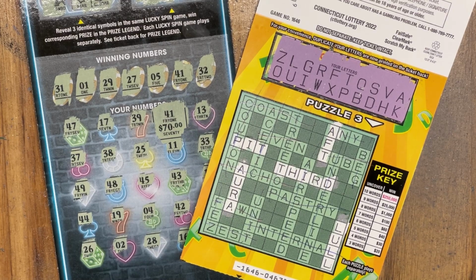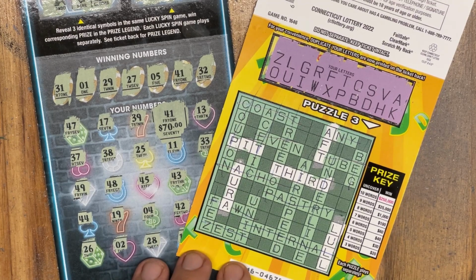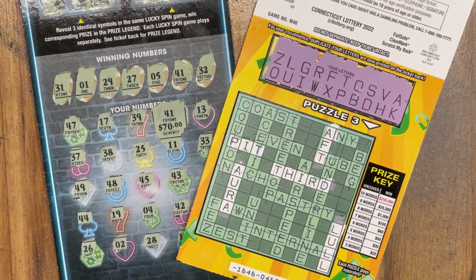But for now, that was the battle of the $20 tickets. That was one of every $20 ticket here in Connecticut so far. We had 6 of them. That was a $120 session. We got ourselves back $110, so just about a profit session.